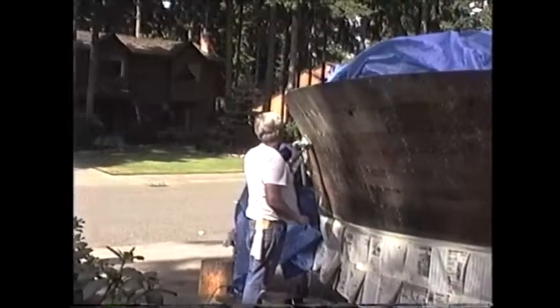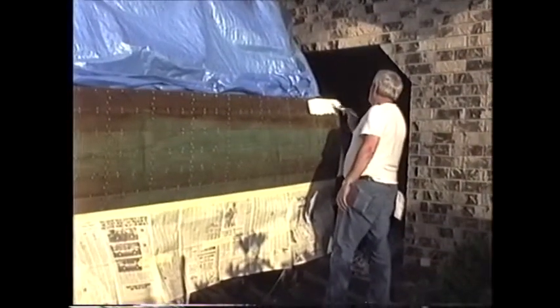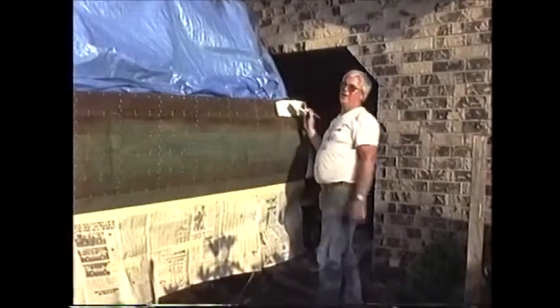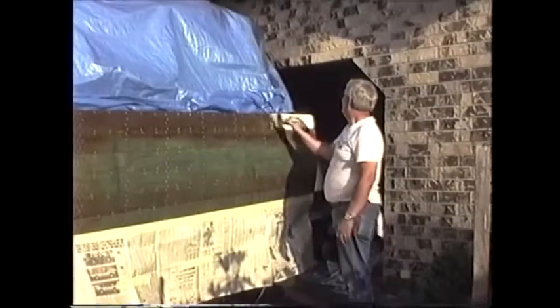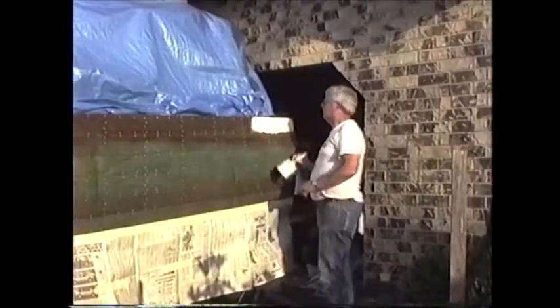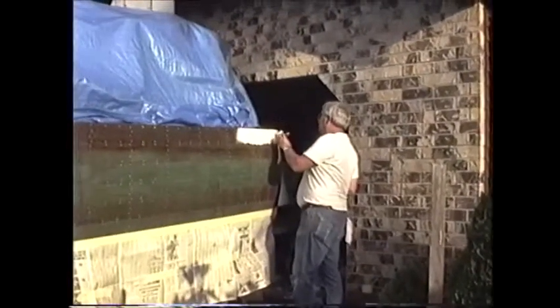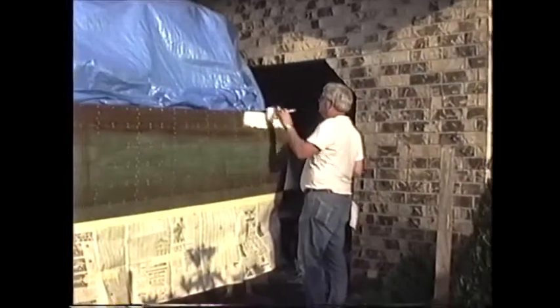I'll come back when he starts his primer. Well, here we go again. Ted's putting his first coat of primer on after he's done sanding. How's it going, dear? Oh, it's wonderful, wonderful. Wooden boats are my life. How long's this taking you so far? What year is this? 92. A little over 2 years. Oh my. Moving right along, you know.